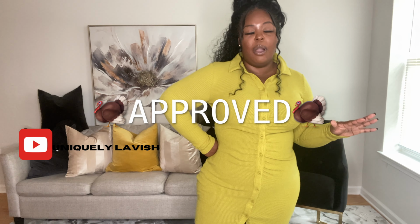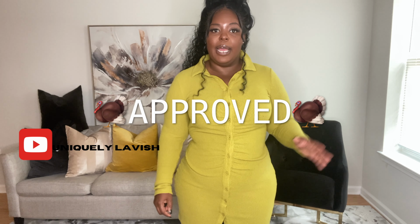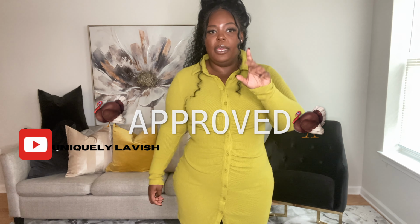It's so comfortable, you guys. I really don't feel like I have anything on. I'm feeling this one, this Thanksgiving shapewear. I'm going to tell y'all for sure in the comments. I ain't going to forget. I promise. All right, you guys.